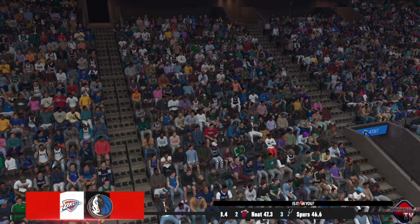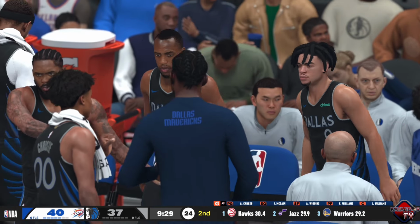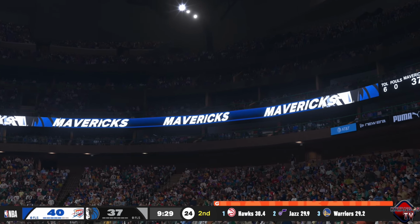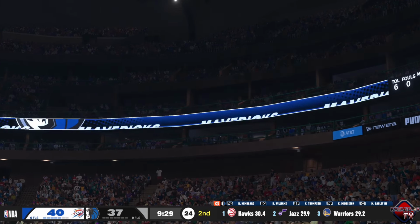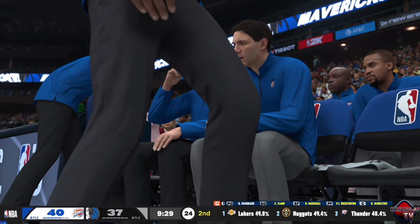And the Mavericks with some changes. Washington's checked in for Bagley. Marshall comes in for Thompson. And Flagg subbed in for Williams. Then for Oklahoma City, Holmgren, he's checked in for Williams. Dort comes in for McCain, and it's Wallace in for Caruso.